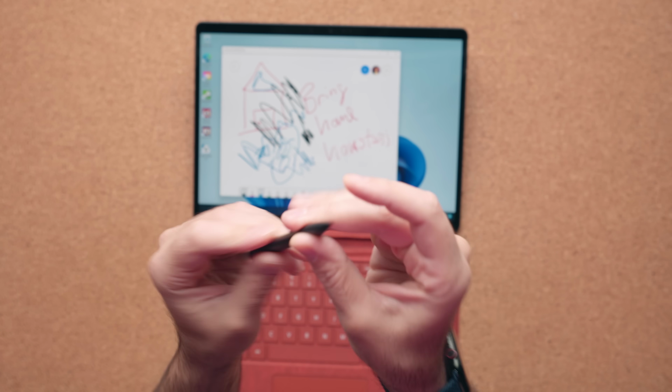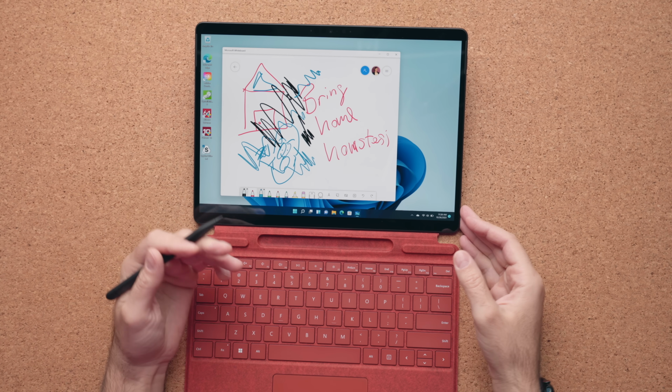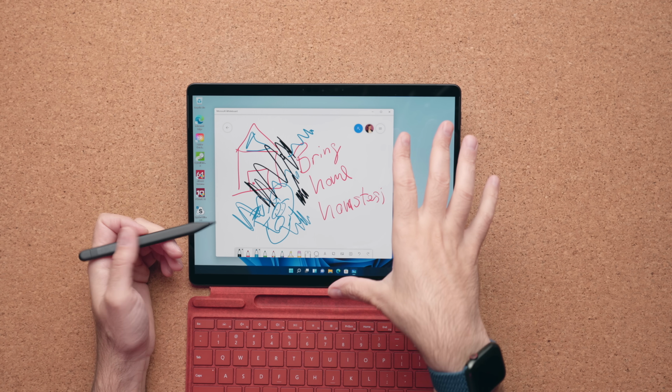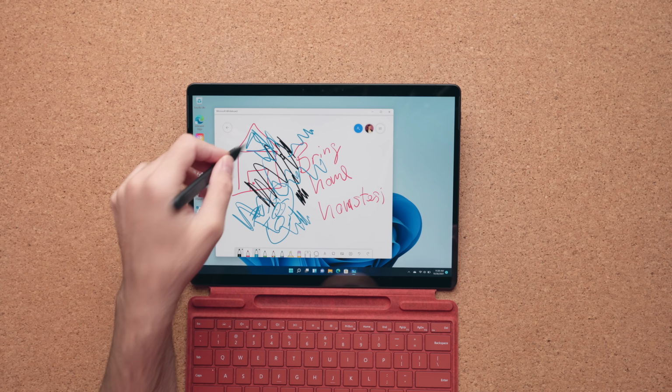Plus, the top of this is very mushy. So when you press the tip into the display, it feels a lot more like you're writing on paper. I will say the 120 Hertz display makes this pen feel significantly smoother when you write on it.